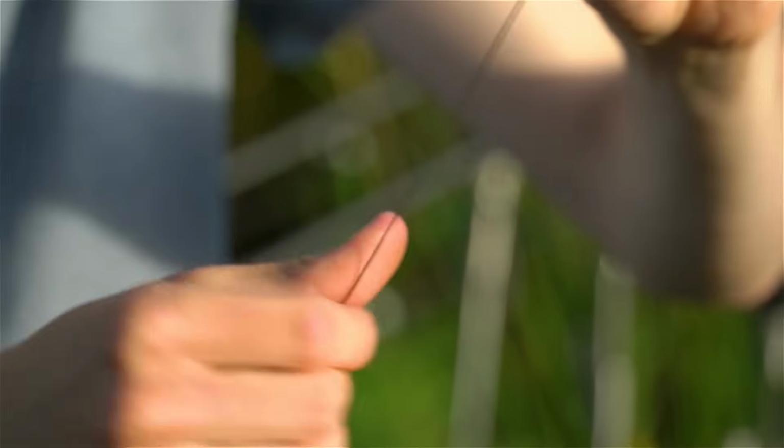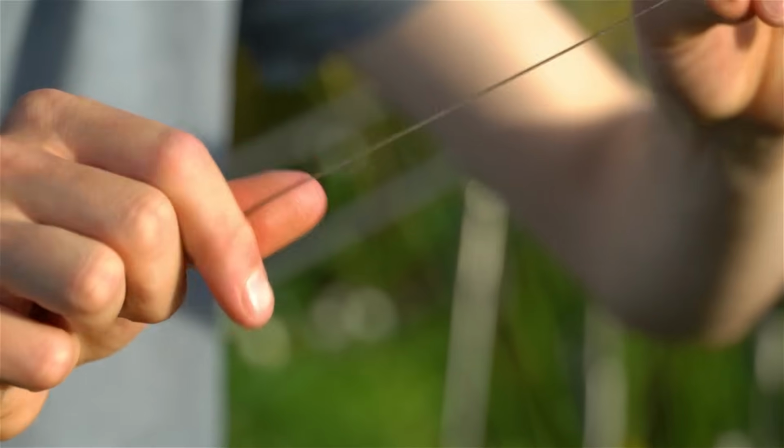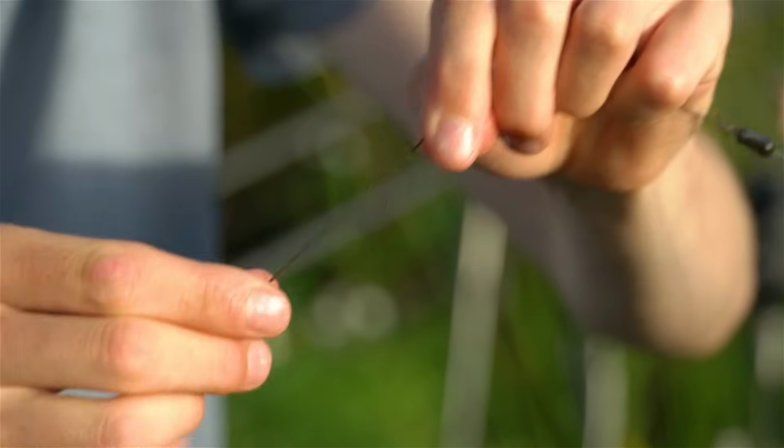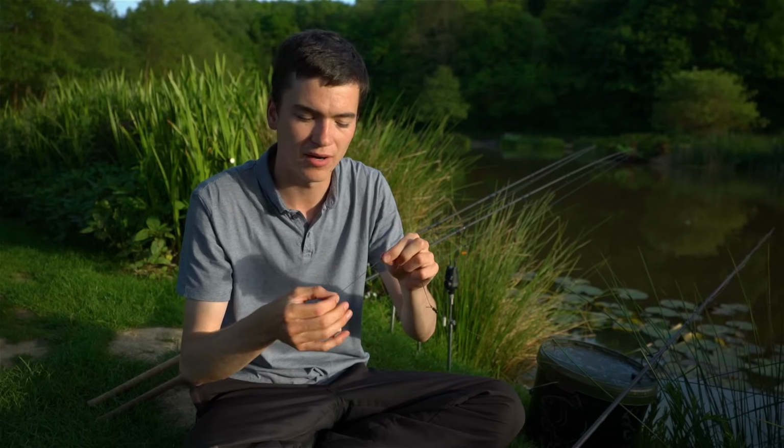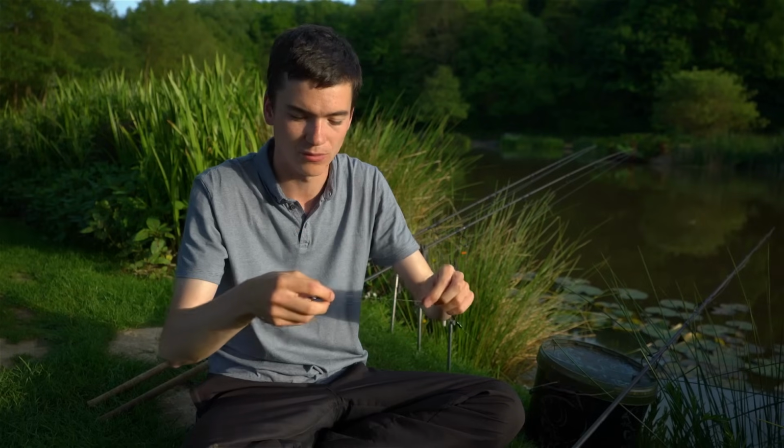My hook link's made of very, very abrasion resistant, powerful, strong braid. This material will be what comes into contact with the catfish's pads. Although they haven't really got teeth like pike or zander, they do have very, very abrasive pads. And the worst thing you can do is have a thin braid or mono rubbing against it, because it probably will cut. So a super thick braid like this, approximately 50 pound or more breaking strain, is perfect.